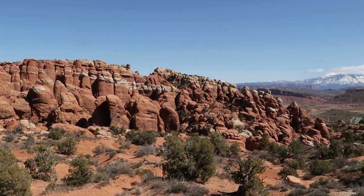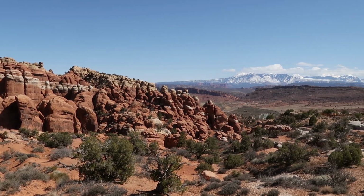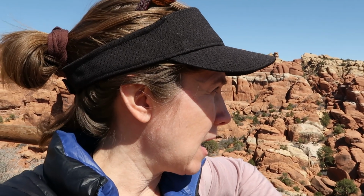The trail here at the Fiery Furnace is currently closed. These views are definitely worth a stop. And what's really cool, you can see a little tinge of turquoise off in the distance. Again, afternoon sun is best here. And I guess in March you get the snowy mountains, which is really spectacular.